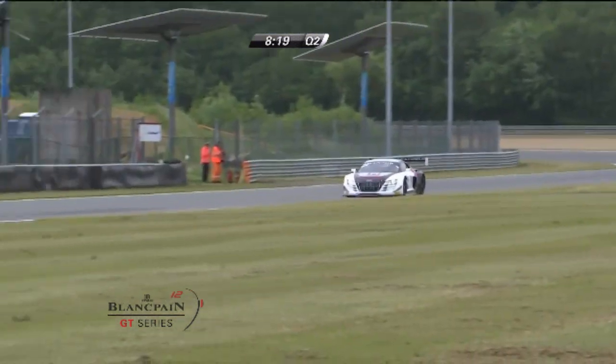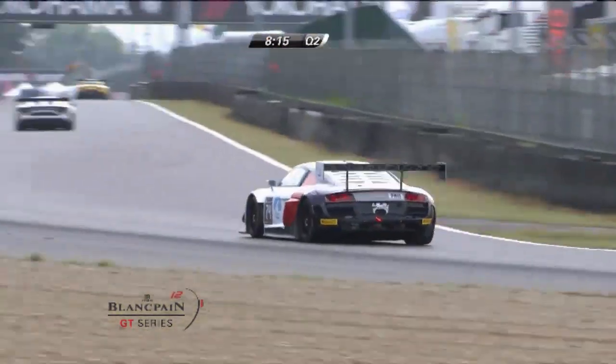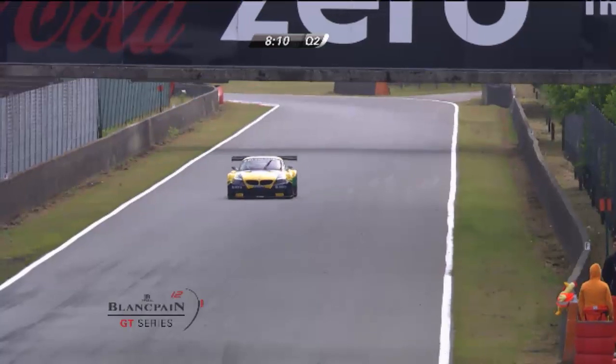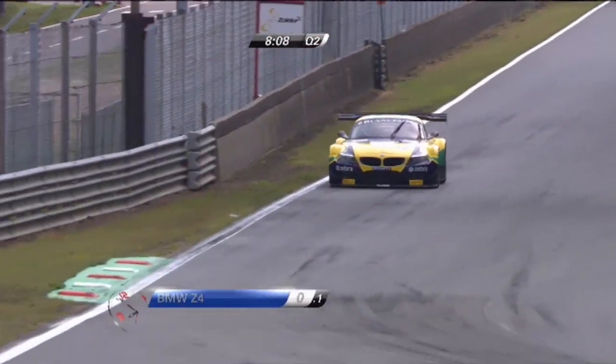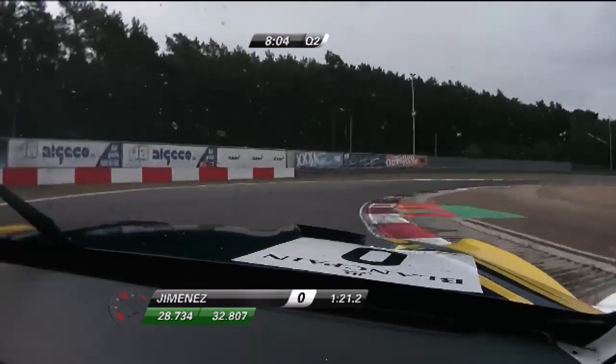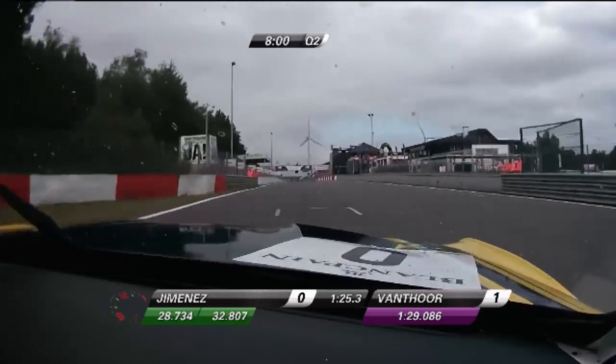Interestingly, Laurens van Thor's times fastest overall first, second sector, but not in the third sector. I did pick up that when he turned into the final chicane, it looked like a little bit of a flinch on the Audi. So Laurens van Thor still was sufficiently quick in the first 2 sectors to be able to secure overall provisional quickest time.